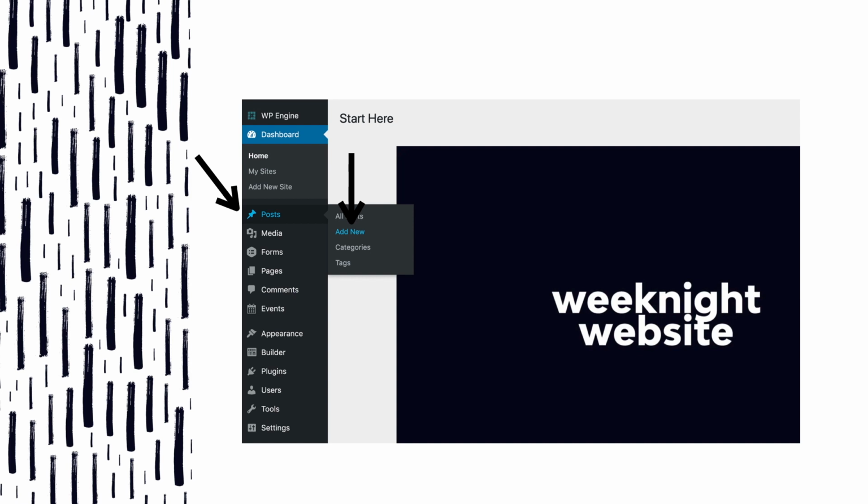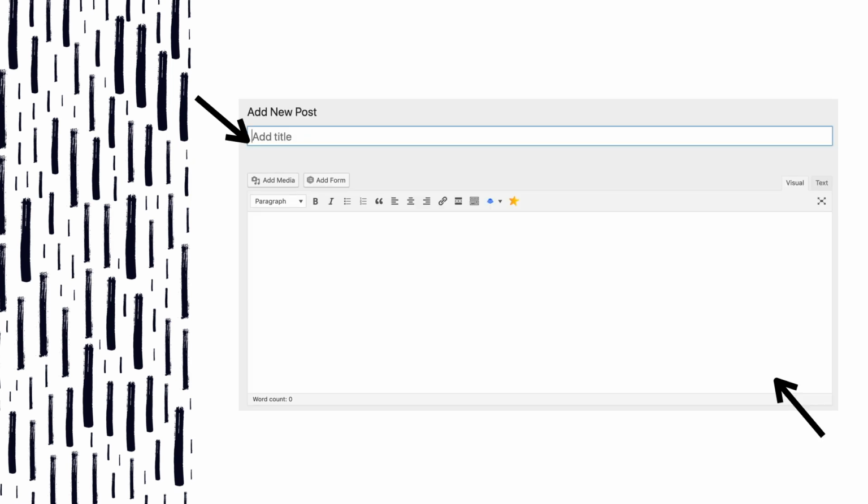So all you're going to do is go to the left-hand admin dashboard column, and you're going to mouse over Posts, and then you're going to scroll over and click on Add New. Once you click on Add New, this window is going to pop up. You're going to add your blog post title first. That's the very first thing I want you to do. Don't do anything else. Add your title first.